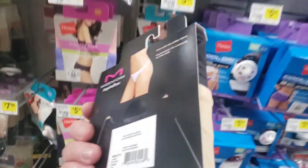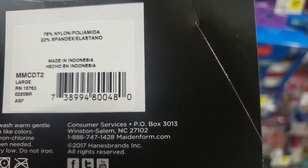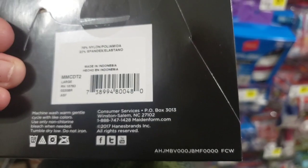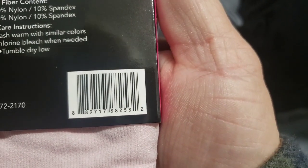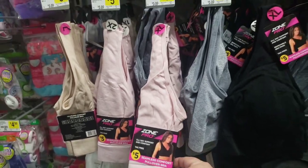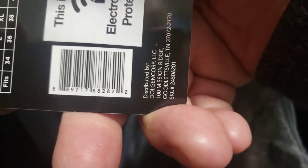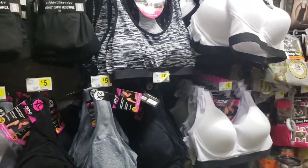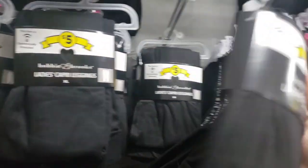All right, these as well, the Maidenform women's underwear. A lot of the Zone Pro did. These did. They went down 50% as well. That's the ones that hang and look like that. These went down at the remodel I went to. A lot of these leggings did. The Bobbie Brooks products.